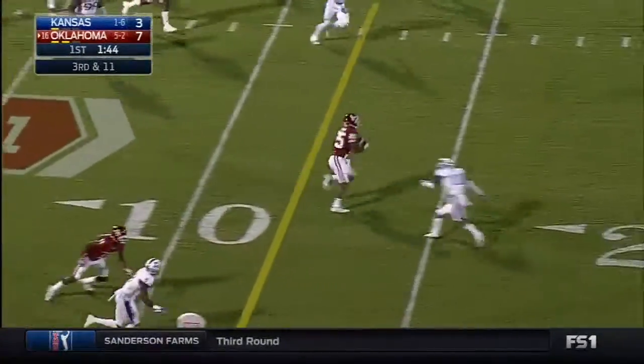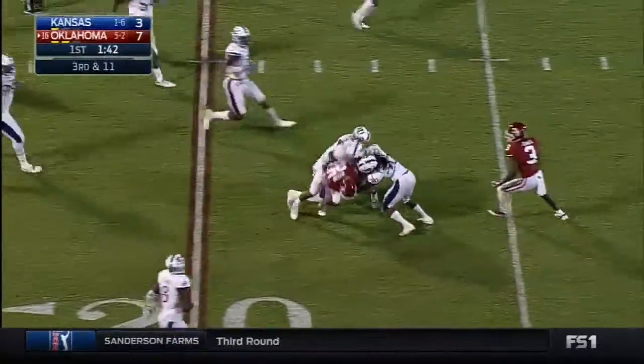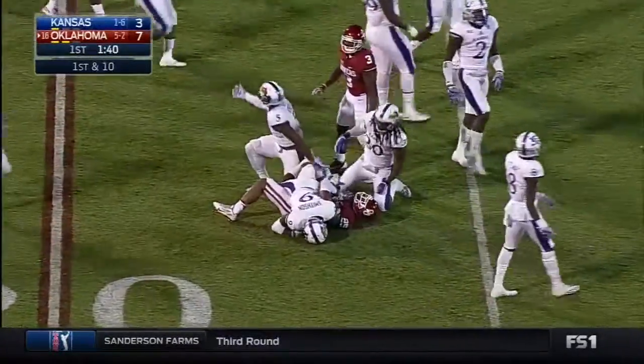Over the middle to Mixon. Shakes a man to the 20. And he's dropped by Fish-Smithson.